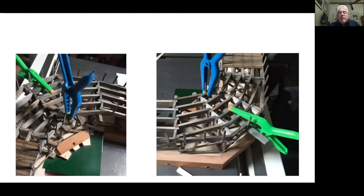And you can see here just some of the effort. So again, using that same technique, the green clamp here is holding a tool, essentially holding this board in, so that when I set this post in place, it's bottomed out where it should be before I clamp it in place.